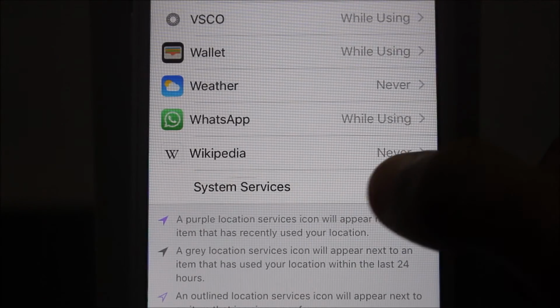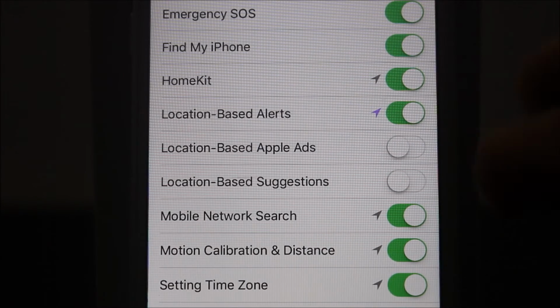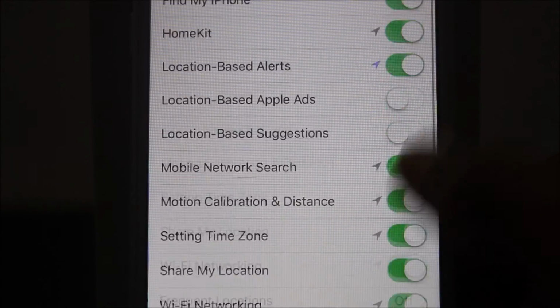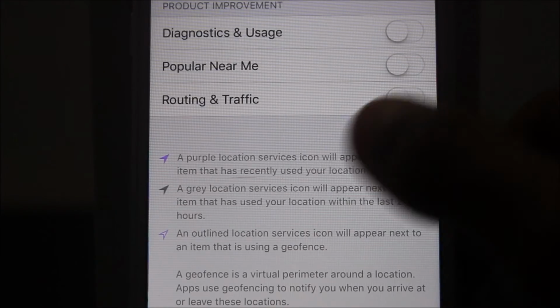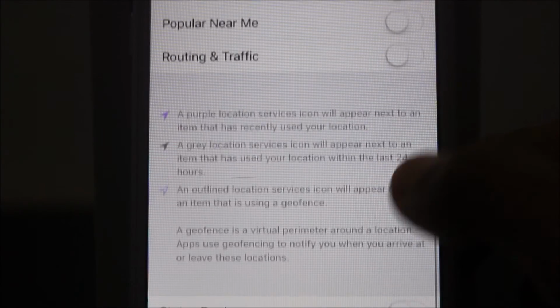Now scroll down and head into system services. Here I'd switch off location-based Apple ads and location-based suggestions as both are useless. Also be sure to switch off all options under product development as these are not useful unless you're a developer.